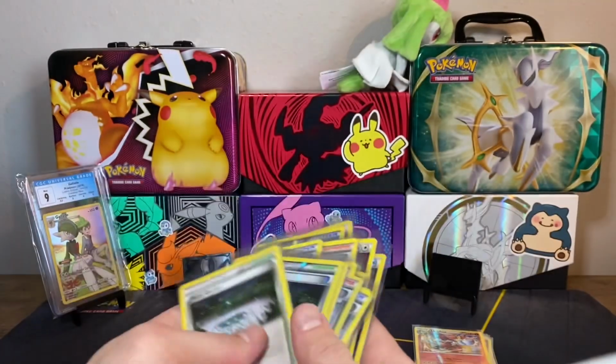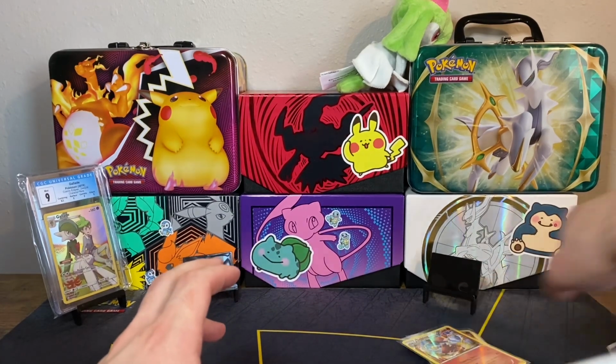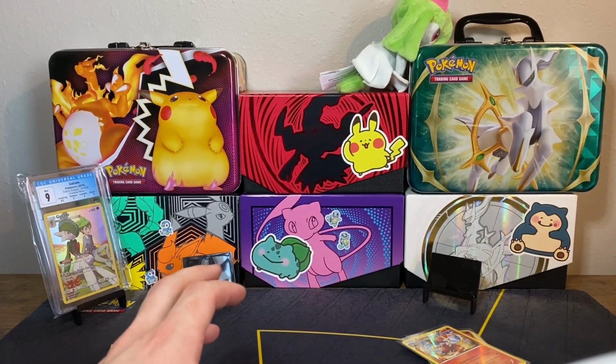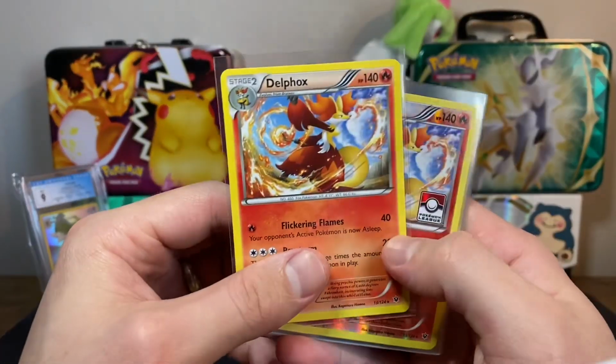I thought I grabbed the regular Strong Energy, but maybe I didn't, because I need the regular Strong Energy, and I didn't include it in my purchase, or at least it wasn't in my stack that I had when I brought home. And then here's some just random exclusives that I saw.